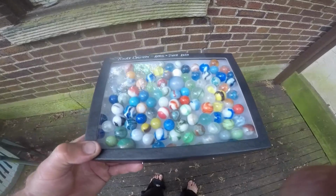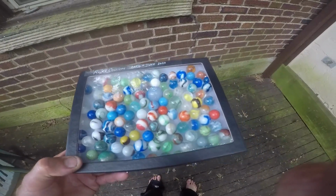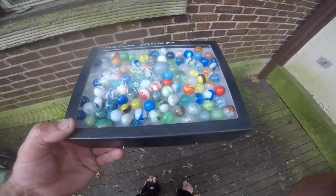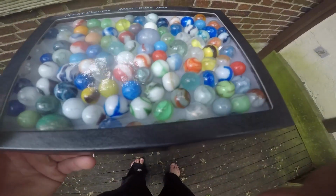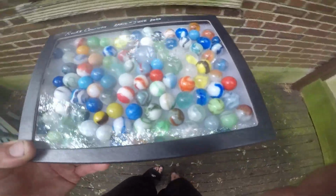All right, I started this frame in April, I guess. April to June 2020 I got it, but I've been digging marbles for a month, or I'd have had it filled long ago. That 2-color cat eye right there at the tip of my finger from today, it's probably my favorite marble in there. With that chocolate, man, it's cool.